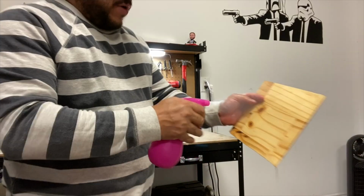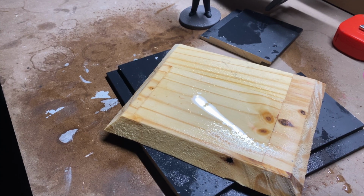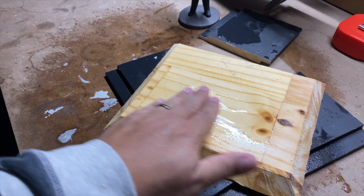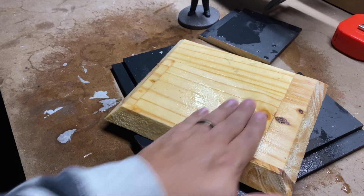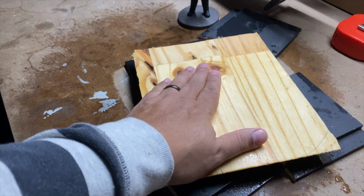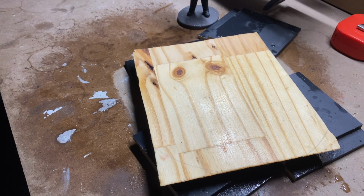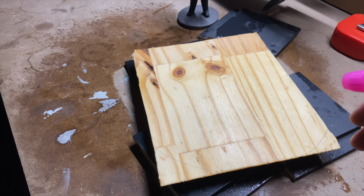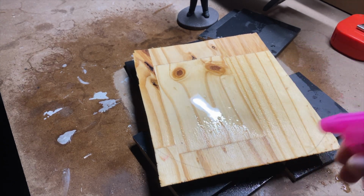Let me show you a whole other angle that might be better for you guys. So we want to get this nice and wet. We really want to rub the water in there. The better soaked it is, the better chances of us having a sturdy desk. Yep, so just soak.